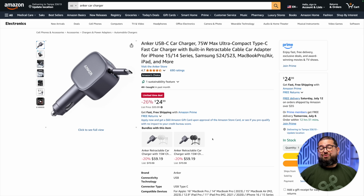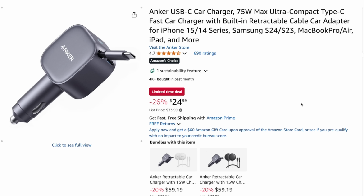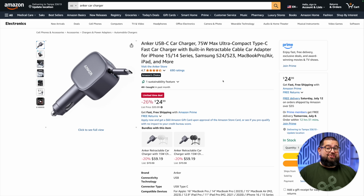Yes, I also have retractable USB-C cables in the car with this Anker one. It's only 25 bucks, great deal. Has one retractable cable and another USB-C port, so you can charge 2 devices, and goes up to 75 watt charging, so it could even charge a MacBook Air.